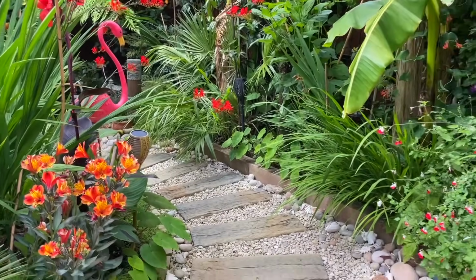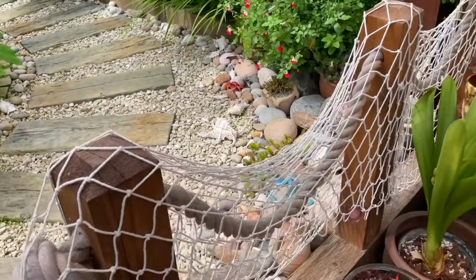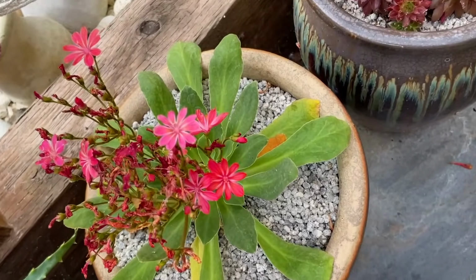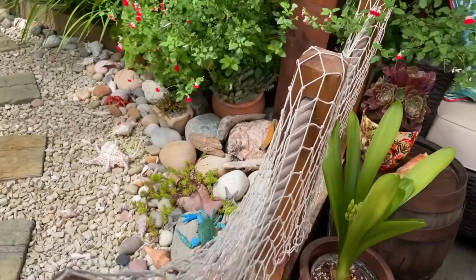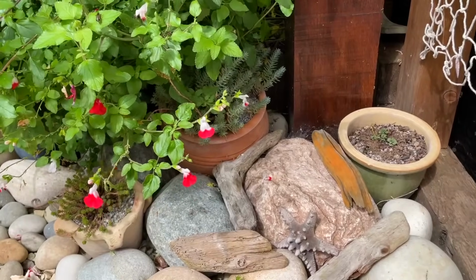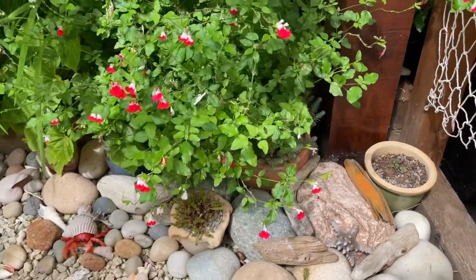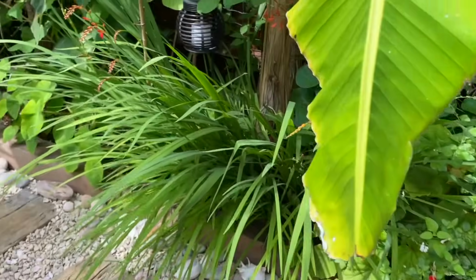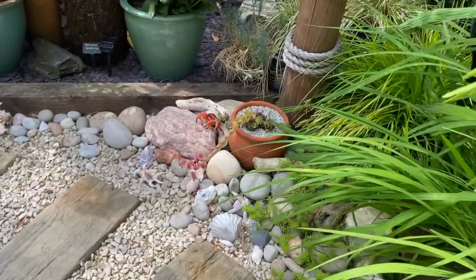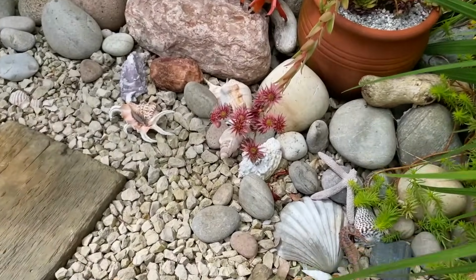There's a few succulents around the garden that are also flowering at the moment. This one's really pretty. There was one here that was flowering, but I think it's finished now. And it's being a bit strangled by the hot lips. There's another one at the back. This one.